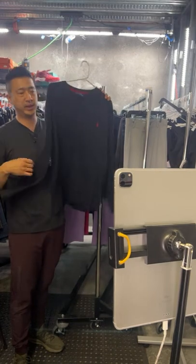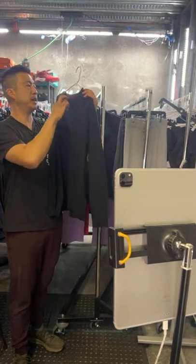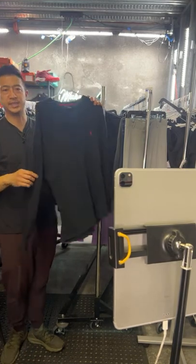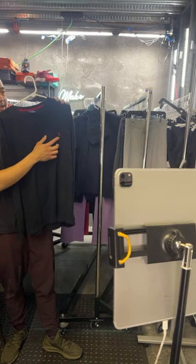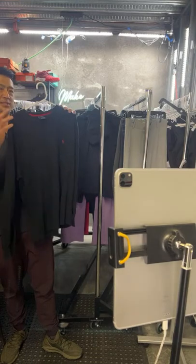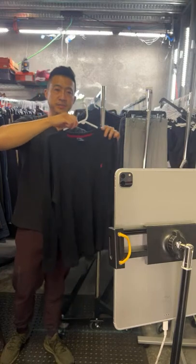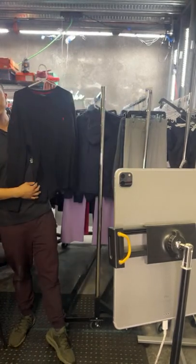Polo Ralph Lauren, long sleeve, pajama wear, 100% cotton. You know what's interesting is this is the flannel pajama wear top with the small pony. It doesn't say flammable. A lot of the pajama stuff says flammable on it, which is interesting. Size extra large, men's, small pony, pajama wear.